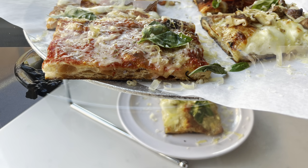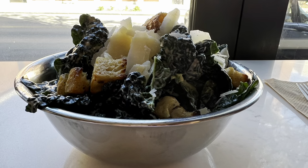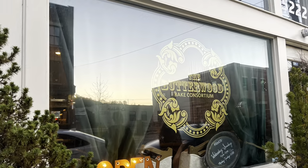You can also find this place where they have the best kale Caesar salad I've ever eaten in my life. It's called Driftwood Oven.